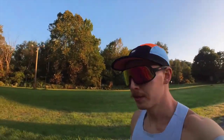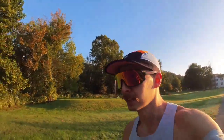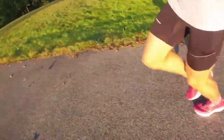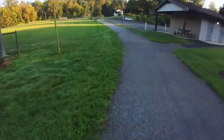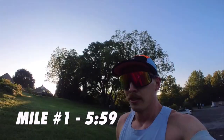First mile repeat, coming right up. These are prescribed to be at like an interval pace if you follow the VDOT system here, but gonna just ease into the first one, do it at like thresholdish pace, save a little bit for these later reps. Let's go. 5:59 for that first mile.